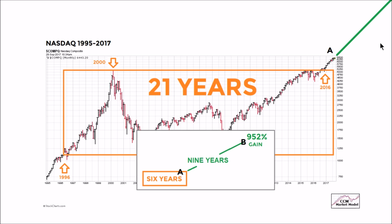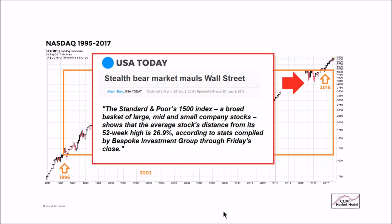We're overdue for a bear market. Clients and regular viewers will remember that we've already covered this topic, and we really don't agree with that statement. And more accurately, the facts don't agree with that statement. We've presented this stat before. This is USA Today, January 8th, 2016. The Standard & Poor's 1500 Index, a broad basket of large, mid, and small cap stocks, shows that the average stock's distance from its 52-week high is almost 27%. In terms of the broad market, we just had a bear market.